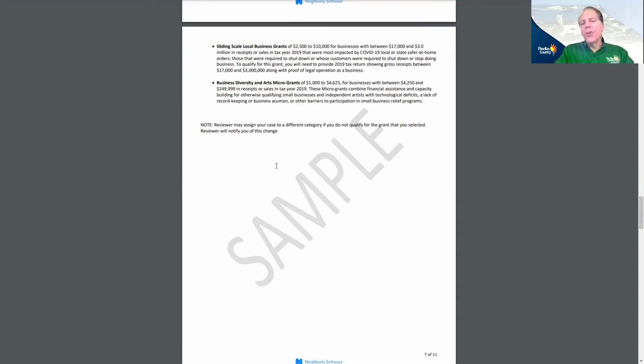Now, before you will receive any assistance or funding from this program, you will have to have either applied for a formal extension with the IRS or applied an amended return for 2019 so that we can identify the amount of the award we're going to give you. So if you haven't filed your 2019 taxes yet, you will have to before the end of this program process. So keep that in mind.